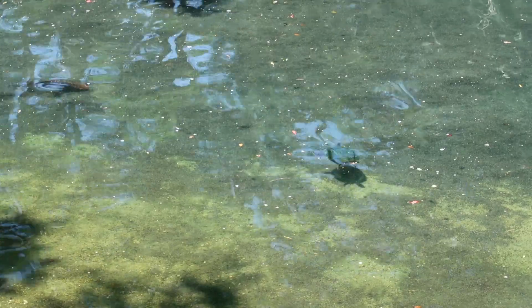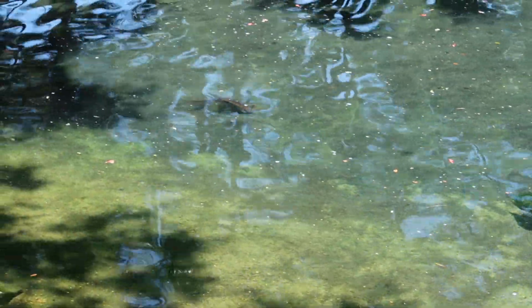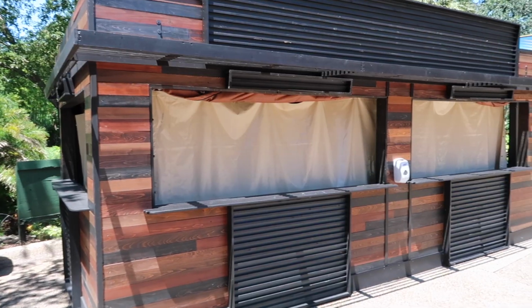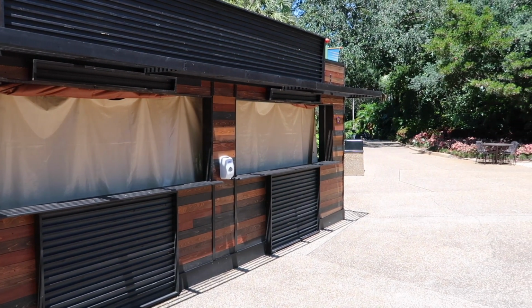Look at the turtle. And then you have a catfish. And over here, you have some ducks. I'm switching over to the net gator because this is a little smelly and wet, but I love this relaxation zone. We have all the food booths still out.